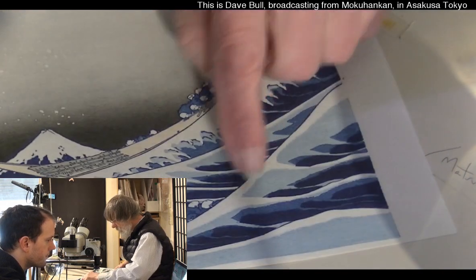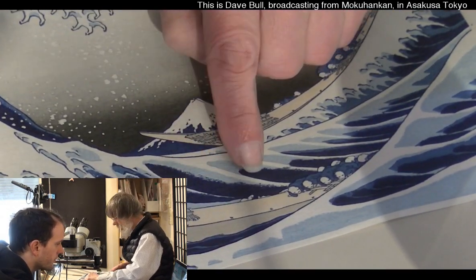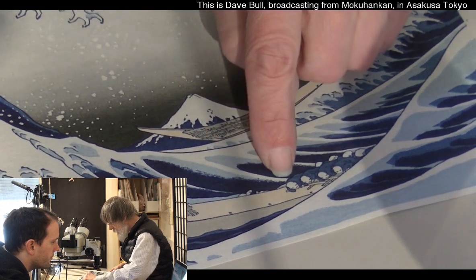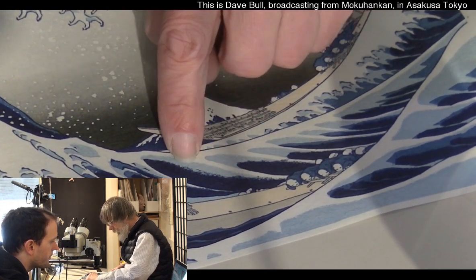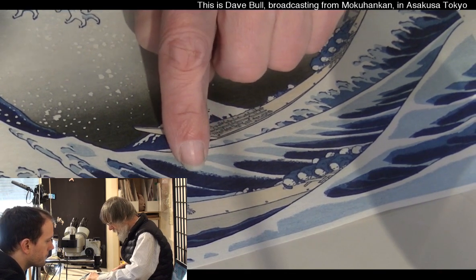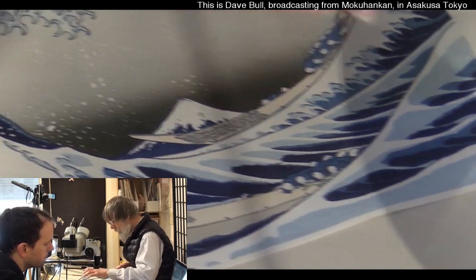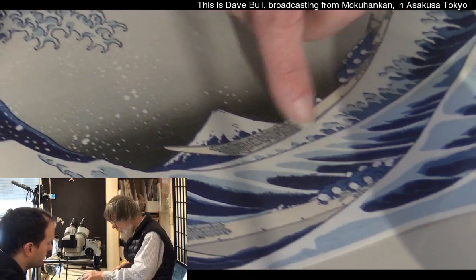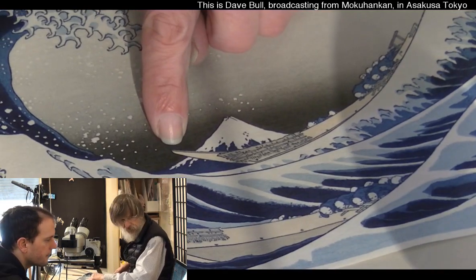The feathering that we carved, the itabokashi, the feathering on the sea, all these sea lines, it's sharp at the bottom and it's feathered at the top. Itabokashi, block bokashi, and it's still in beautiful condition. This gets worn out easily as the blocks get older. We're at like 1,500 copies of this now. The tip of the boat easily wears out. That's still in wonderful condition.